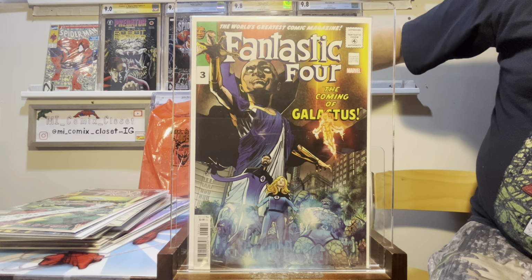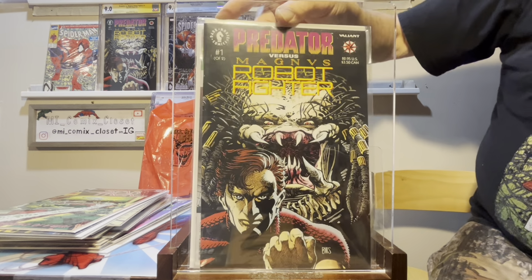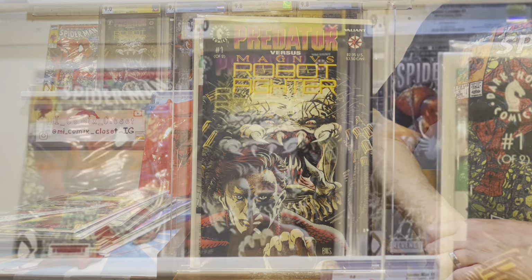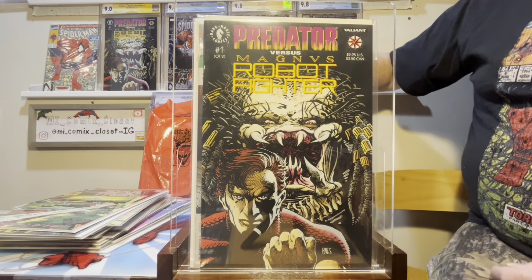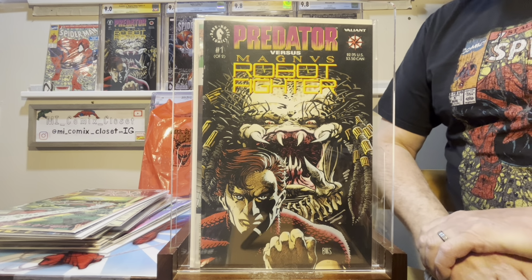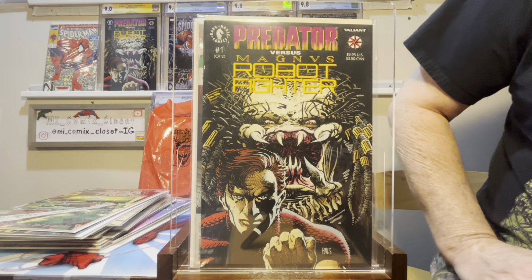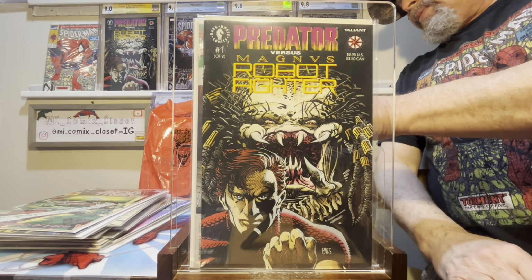And then I grabbed this Predator versus Magnus Robot Fighter. If you see, there's the book up here on the wall that I had signed by Jim Shooter. So I grabbed another one. I had actually had two of them signed by Jim Shooter. They both came back 9.0s. So many, one of them could come back much higher. But it's a cool cover. You know, Predator's always cool. And then, of course, Magnus Robot Fighter. And I'd say I have this whole series.